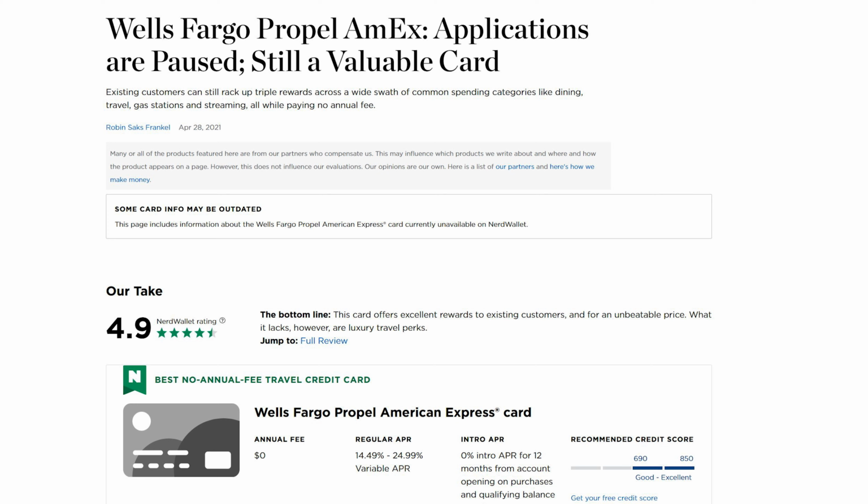I will note that Wells Fargo did have some pretty good hidden gems in there. The Amex Propel card, a very good, no annual fee, travel-based credit card that kind of flew under the radar for a while. Unfortunately, it seems like Wells Fargo has discontinued or temporarily paused that card. It no longer shows up on their website and you can no longer apply for that card. Unfortunate, but it just may be another thing that they're doing in the shaking up of the lineup. We see that that card was an Amex card while the rest of their card lineup was with Visa.